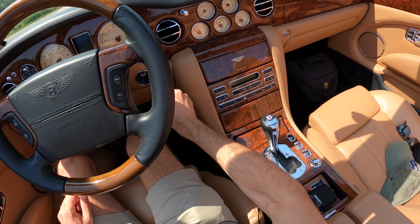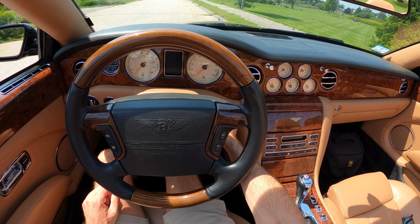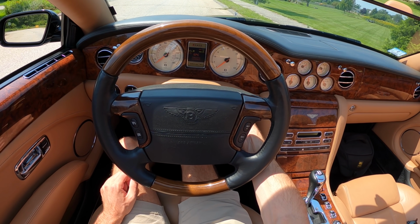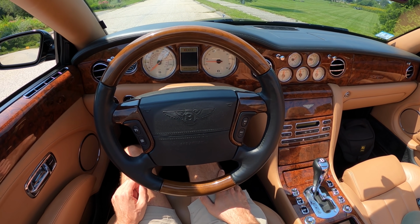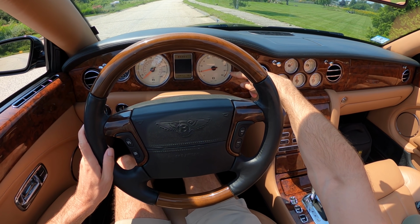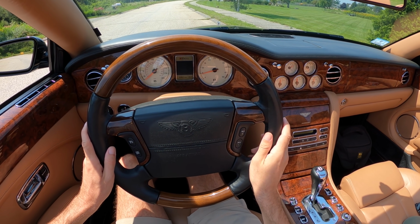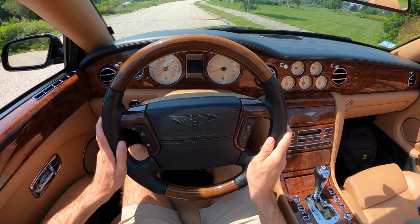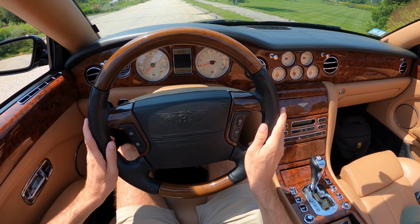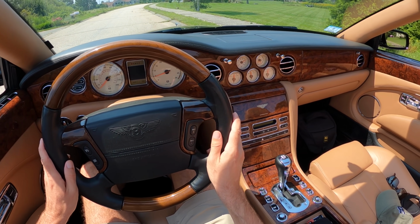Our key goes in only one direction, foot on the brake. You'll notice this tachometer redlines just beyond 4,500 RPM. This is a low revving tugboat engine. It's phenomenal. There's so much torque. In fact, there's 650 pound-feet of it.